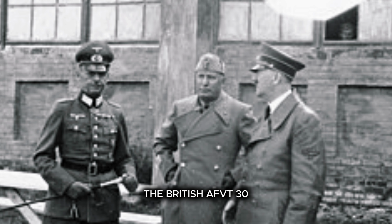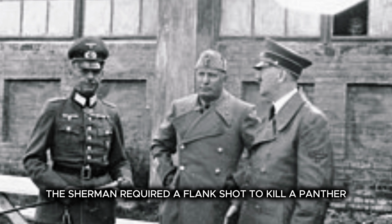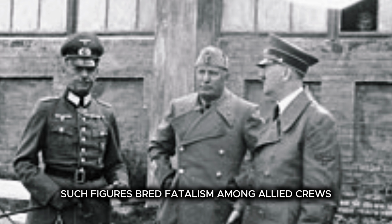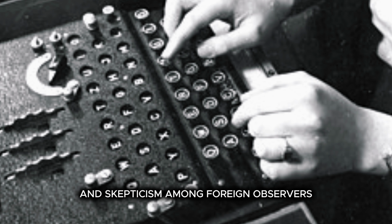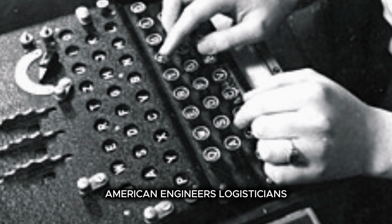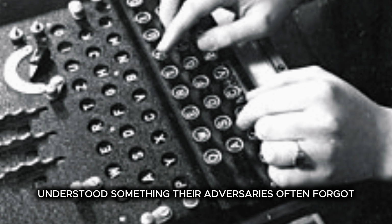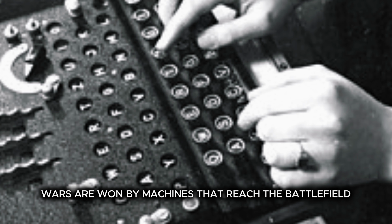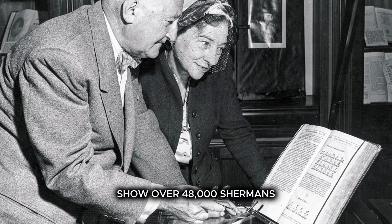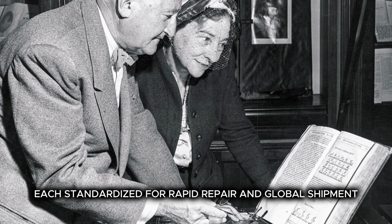The British AFVT 37 report confirmed similar findings after Normandy. The Sherman required a flank shot to kill a Panther frontally at less than 600 yards. Such figures bred fatalism among Allied crews and skepticism among foreign observers. Yet behind the defeatist headlines lay a quiet revolution in mindset. American engineers, logisticians, and tacticians understood something their adversaries often forgot. Wars are won by machines that reach the battlefield, not by prototypes that break down on it. Production records from Detroit Arsenal show over 48,000 Shermans built by 1945, each standardized for rapid repair and global shipment.